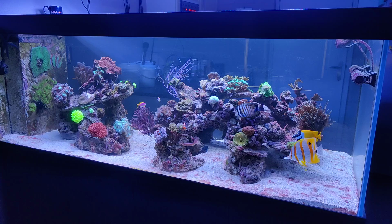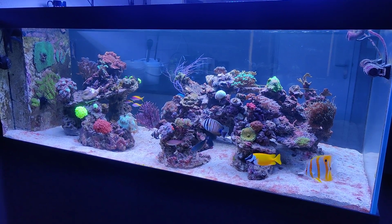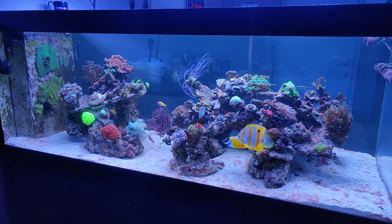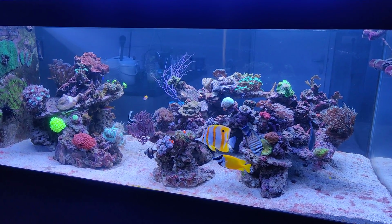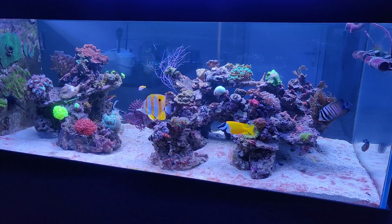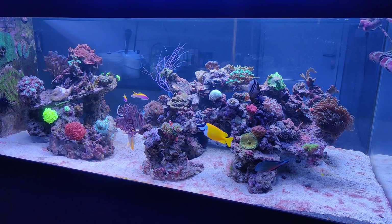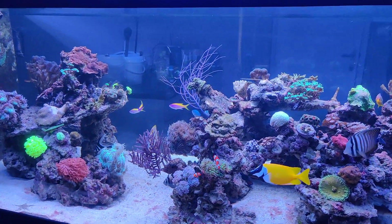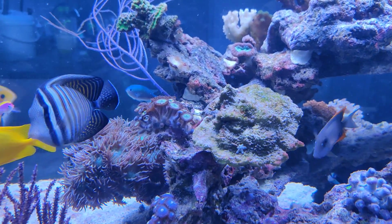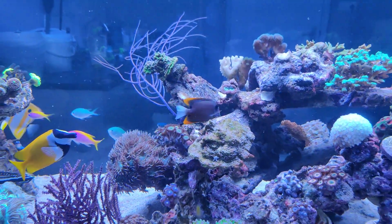I've sent an ICP OES test to ATI a couple of days ago, so let's see what that shows. Overall, I'm very curious to see what's causing this instability. Mainly some of my SPS corals have died, which is a shame. I'll show you a couple in a minute. For example, this once beautiful green Montipora. It's green again, but now it's a skeleton covered with algae, so I'll remove it from the tank in due time.